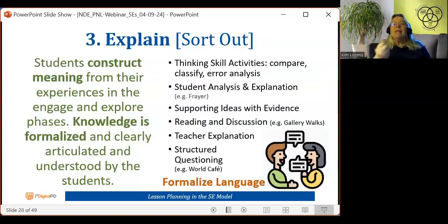So step 3, now this is where we get to step in. This is where we're now going to say, hey, we've got to formalize this. This is where we take what they've been doing, right? And we want to formalize it and make meaning out of it. So we take a little bit from each group and ask, what did you learn? What do we know? We're really formalizing the learning. We're trying to clearly articulate what students learned and understood. Some ways of doing this: you can use a protocol called FAIR or gallery walks. Teachers can come in and explain. We can do even structured questioning, like in World Cafe, where the kids are comparing, classifying, analyzing.